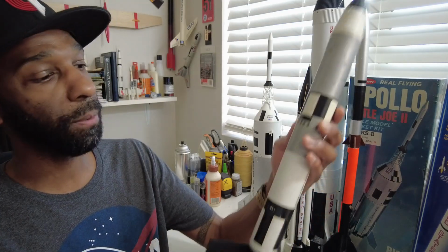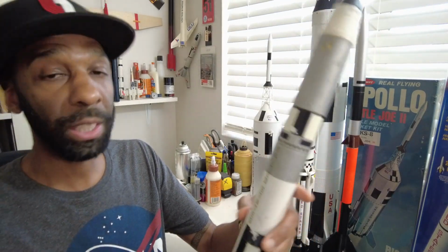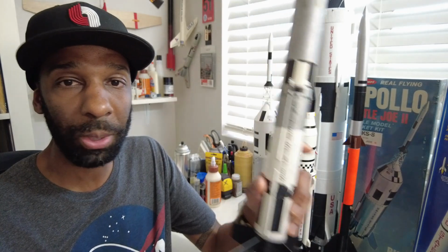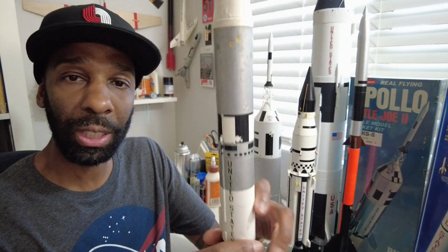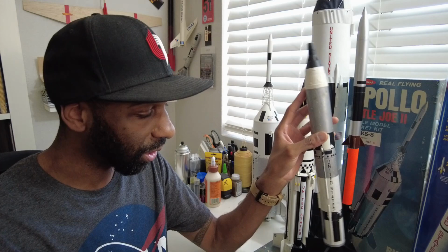And this was a find, but this wasn't my build. This is the Gemini Titan. After I got this model, I went to the Titan Missile Museum, just to learn a little more about it, and to see the real thing up close and see the missile still in its silo. It's just another experience, and another level to your hobby. So that's another reason why.